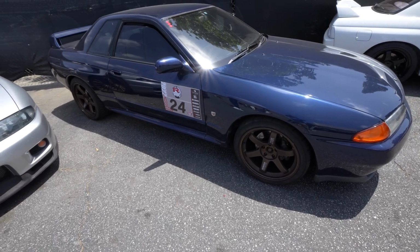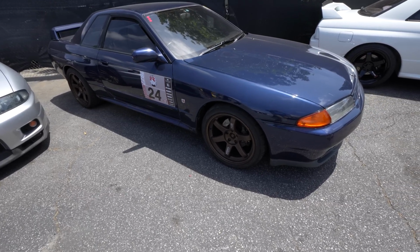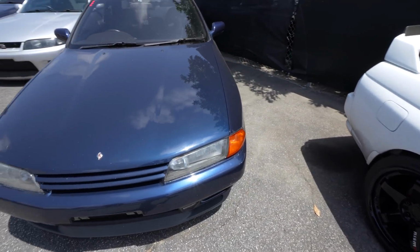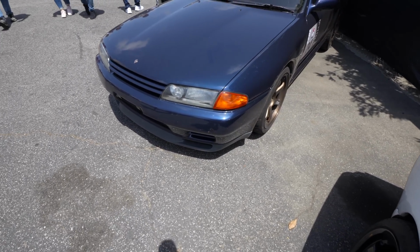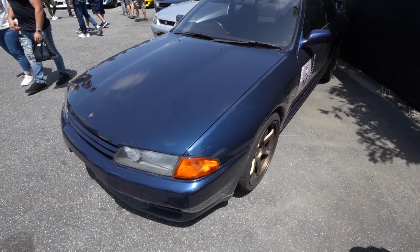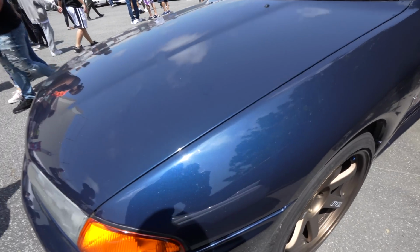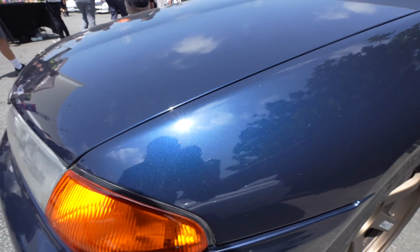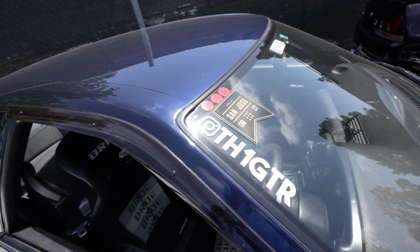So this is a very rare color. You don't really too often see a R32 in the blue. I'm not sure the exact color code. I'll look it up and throw it up on the screen, but I've never seen one of these in person. And I know the percentage of produced models in this color is very, very low. But you can see it's got like a nice pearl to the paint. Ooh, I recognize this guy's Instagram.